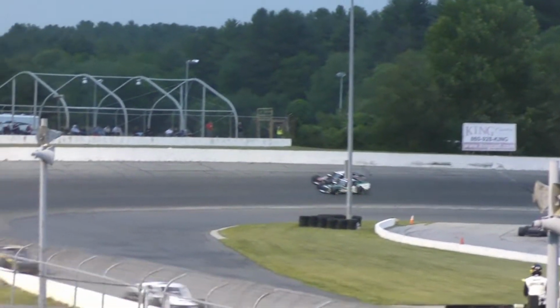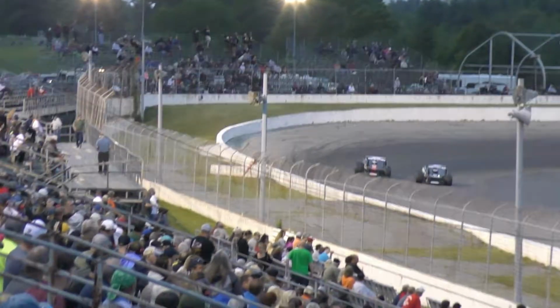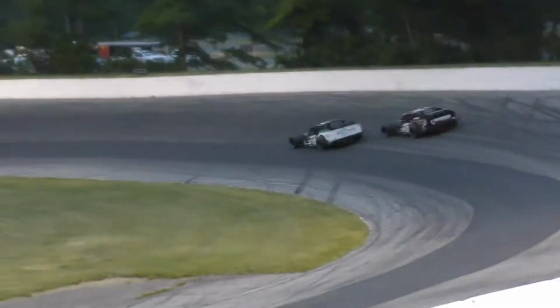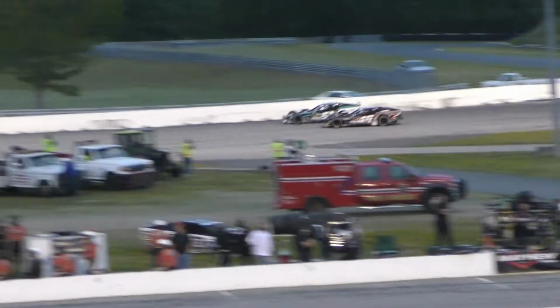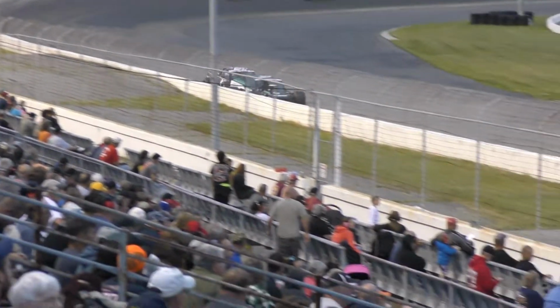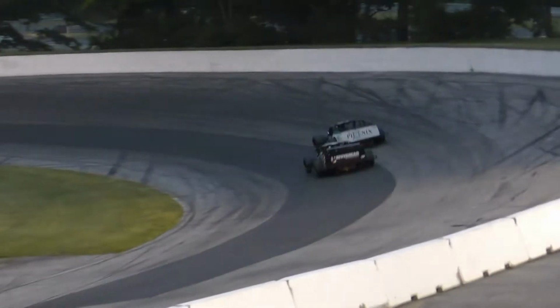Here he comes. Bonsignor in a bid for the lead. Once you get that right front tire out in front here at Thompson, you've got the advantage on the bottom. Let's see what Bonsignor can do with it now that it goes side by side into turn 1. Bonsignor runs up the racetrack. The old slide job, but here comes Lutz, dropping it down to the inside. Draws up to the door of Bonsignor in turn 3. And Bonsignor was able to shut the door. Now Lutz trying to regroup. It happened on lap number 86 with Bonsignor taking the lead.